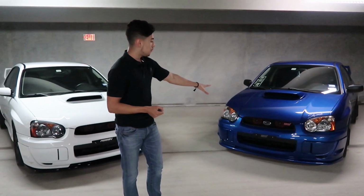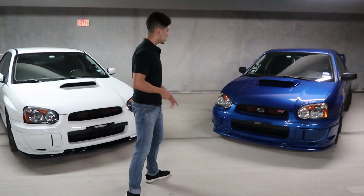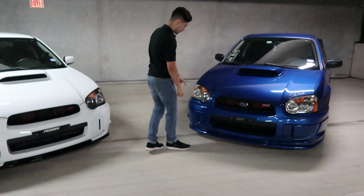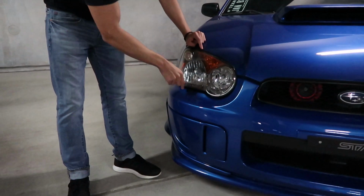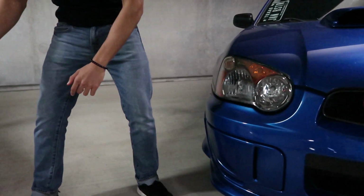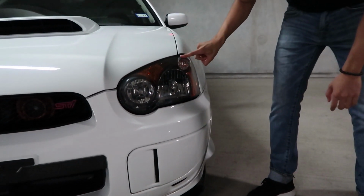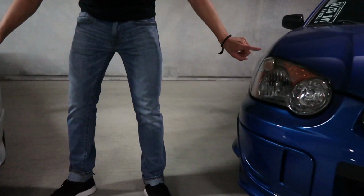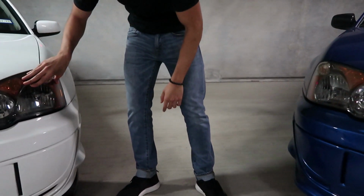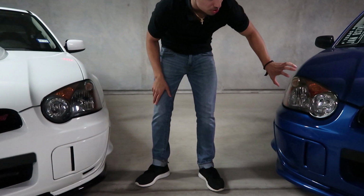One thing that is different between the 04 and the 05 is the headlights. As you can see, the headlights on the 2004 have a chrome housing. And on my baby over here, the 2005, it has the black housing headlights. Two different colors on the inside, same headlight, just different from the inside. This is black housing, this is chrome housing.